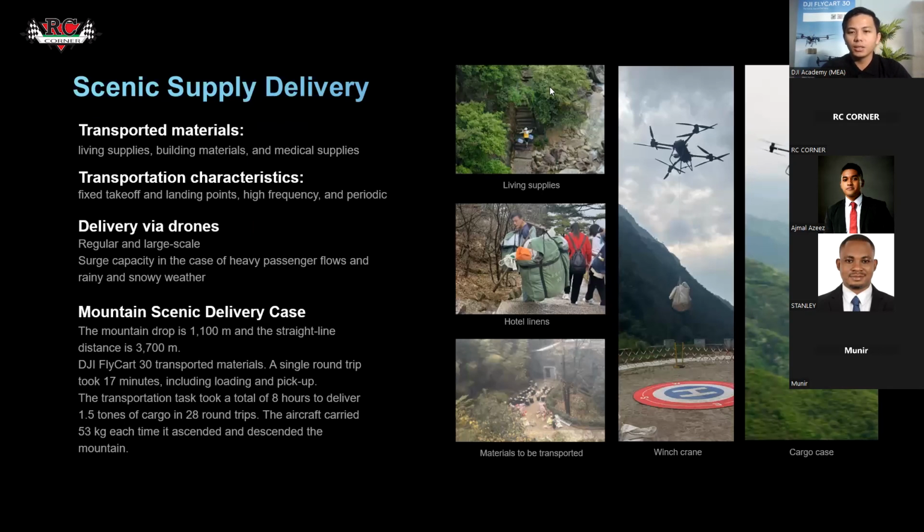So, cargo transport. These pictures are transport from our China, because in China we have already been using a modern system. So for now, these are some examples for you. In the first picture, they are bringing goods up and down the hill. For normal people, bringing the goods up and down takes about 5 or 6 hours, because it's a very far distance, you need to climb up, and the height is like 1,100 meters, and the straight-line distance is about 3,700 meters.